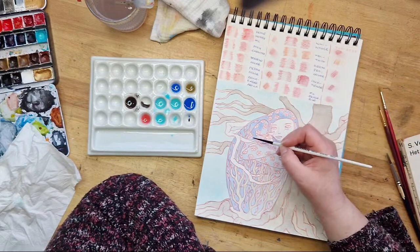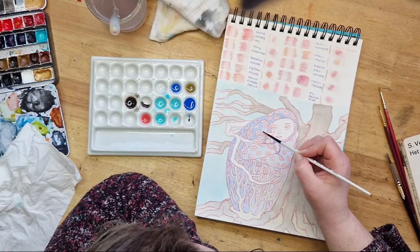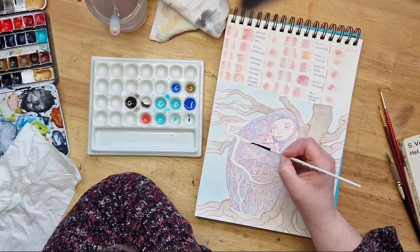Am I going to paint all of the sleeves or not? Thinking out loud here.